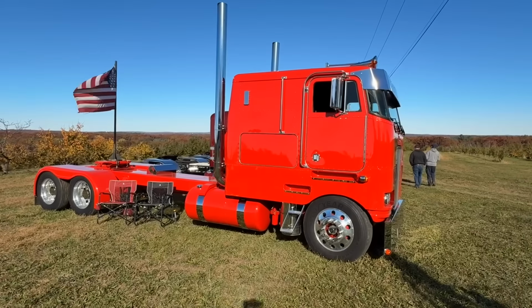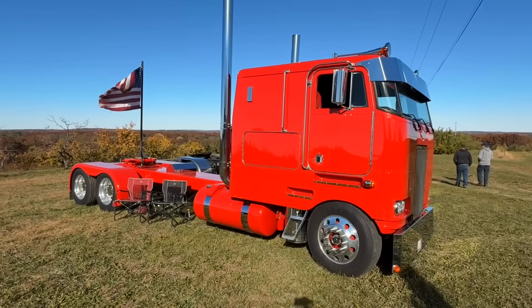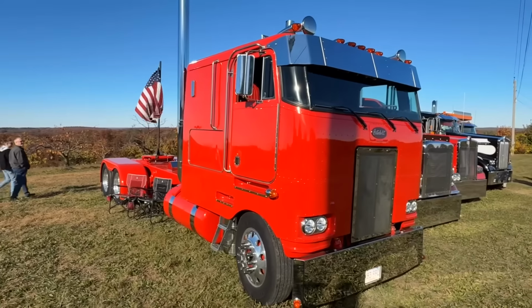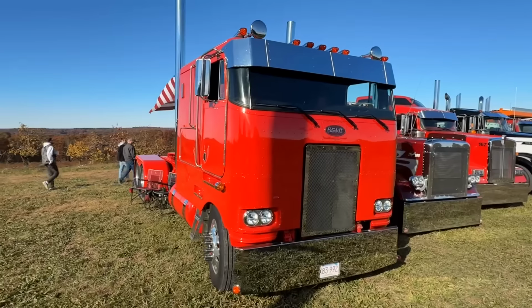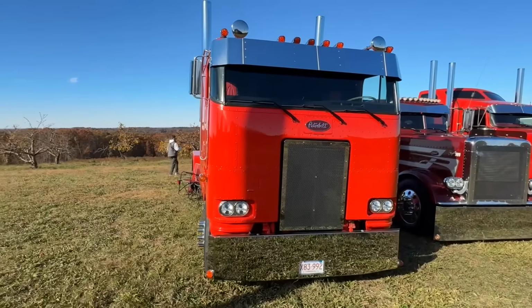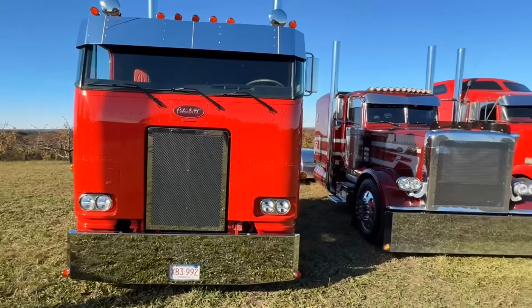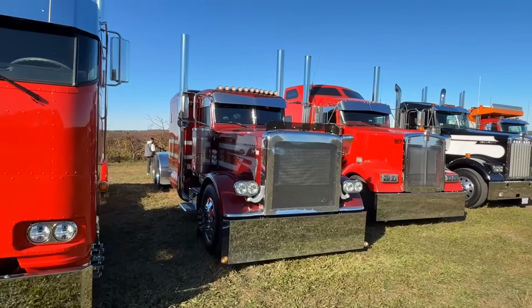This old Peterbilt cab over. Man, that's cool. Don't see these anymore. I don't think this one sees any work use anymore, but it's really cool. A conventional Peterbilt.